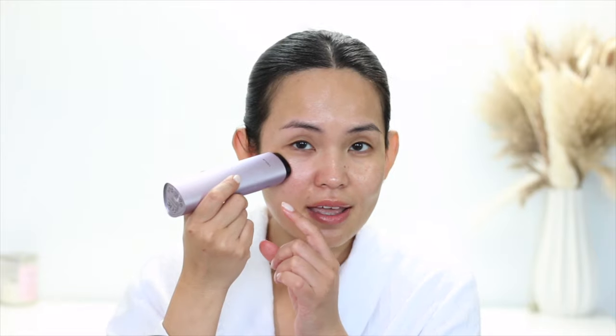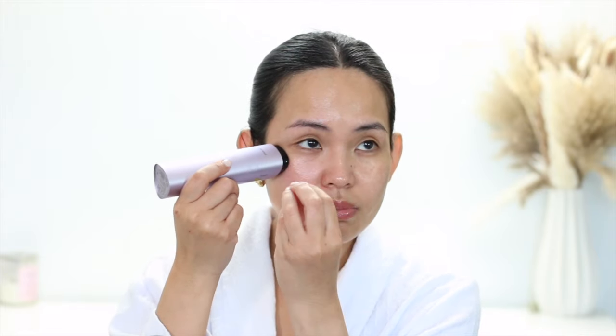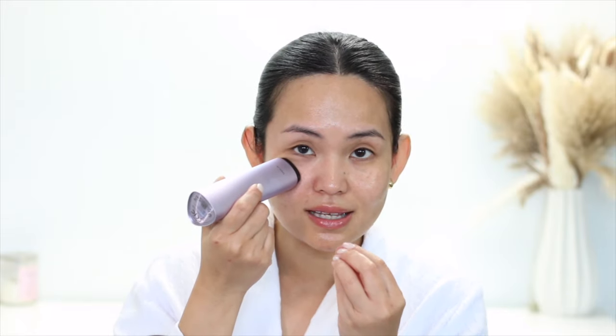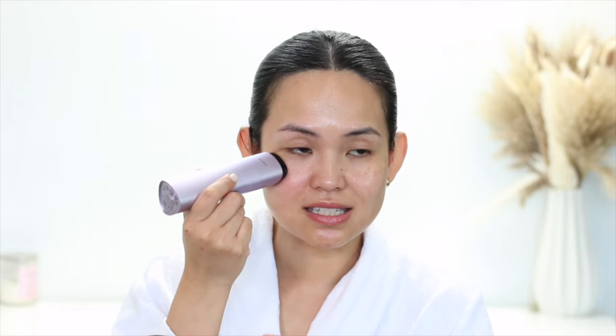This is actually my 3rd time using this. The first time I thought you have to do a circular motion to use this, but you actually have to do an upward motion, which makes sense because every second there's a pulse that you can feel. With this motion, you can really make sure that every muscle gets that contraction and tightness. Ooh, I actually love the feeling of it.